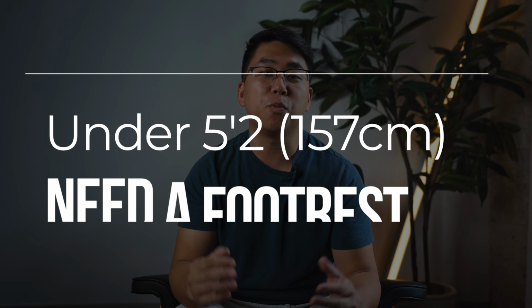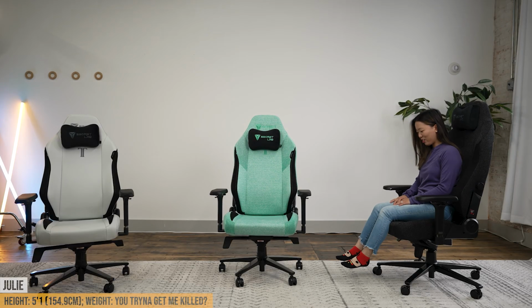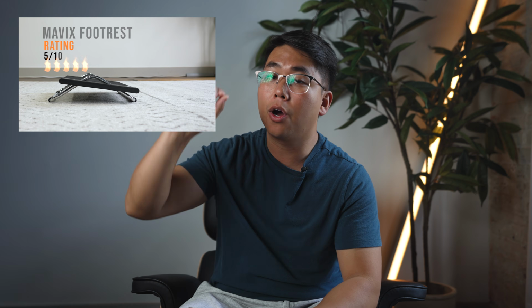I really appreciate it. Before we jump in, people under 5'2" will 1000% need a footrest if you don't plan to sit like this inside of your chair. It's just an unfortunate reality about these chairs, and it will leave your legs dangling and it will leave the chair most likely hitting the back of your calves. Now, I did make a video reviewing 8 different kinds of footrests, so make sure you guys check that one after this one. Let's start with Marey.